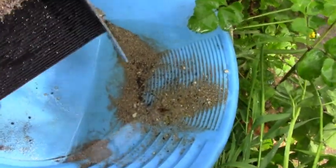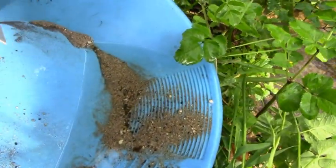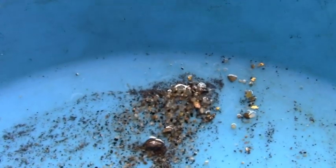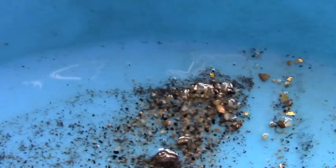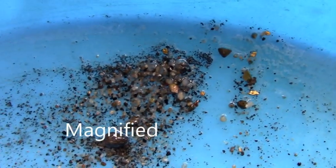Well, okay, the sluice material is down here in the pan. Whether there'll be anything in that, I don't know. I'll have to pan it out in a minute and see what I can find. Just black sand in this pan, just some very small, tiny pieces of quartz, and what looks like mica. It doesn't really look like gold. Ah, look at this. A few gold flakes. Small, but very welcome.